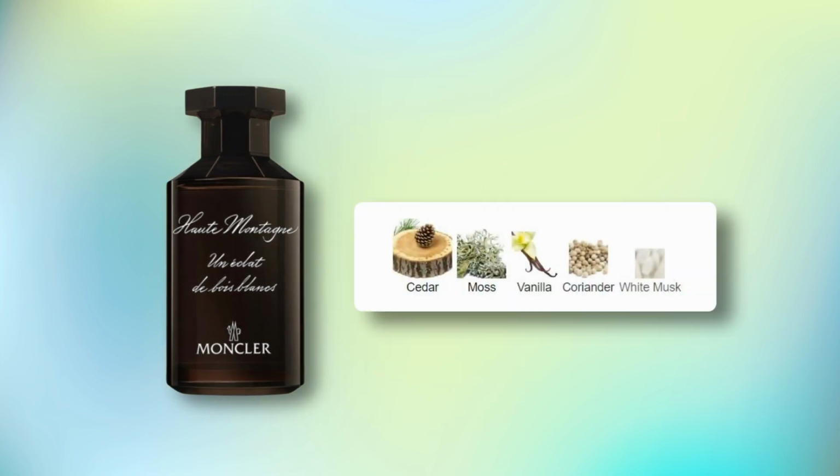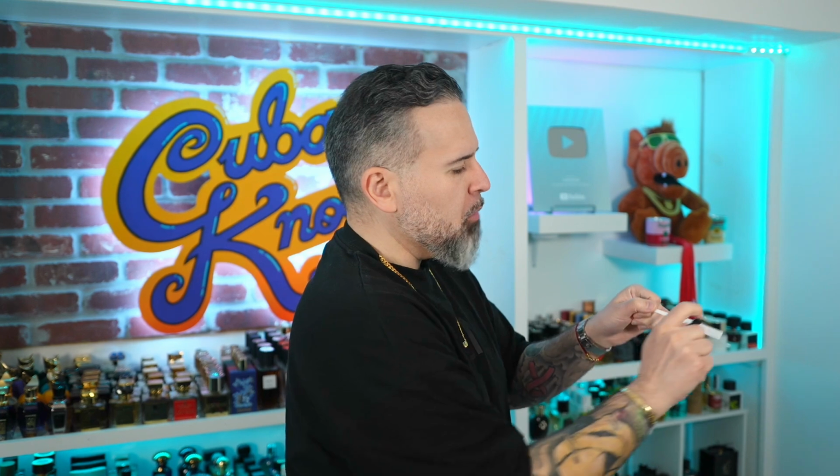All right, so the notes of Montague are cedar, moss, vanilla, coriander, and white musk. Okay, very simplistic. Nothing wrong with that. Some of the best fragrances in the world are very simplistic with minimal notes. If you just execute it right, it can just be an absolute masterpiece. In this case, it smells delicious.